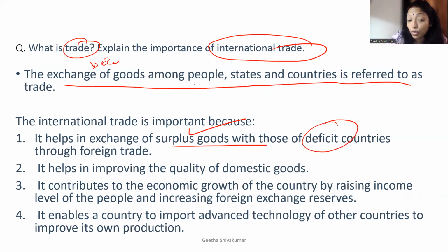Through the foreign trade, it improves the quality of domestic goods. It contributes to the economic growth of the country by raising income level of the people and increasing foreign exchange reserves. So definitely when I am exporting something, my country's foreign exchange also increases. It increases the income, standard of living of the people. So when income of the people increases, automatically standard of living of the person also increases.